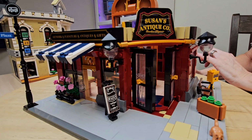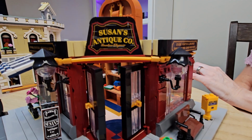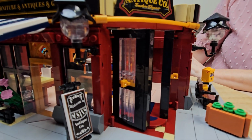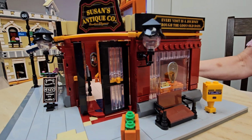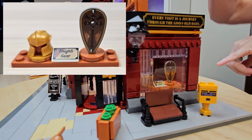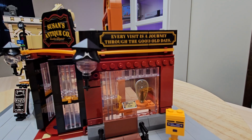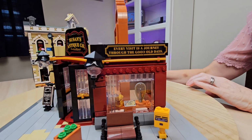We've got some lights, another printed piece for the sign outside. Look at these grand doors. I love how the handles are built right into the doors. And then on this side, we've got another window that you can clearly see through the knight's gear. And then we've got this printed piece, which is our theme of our story. Every visit is a journey through the good old days.